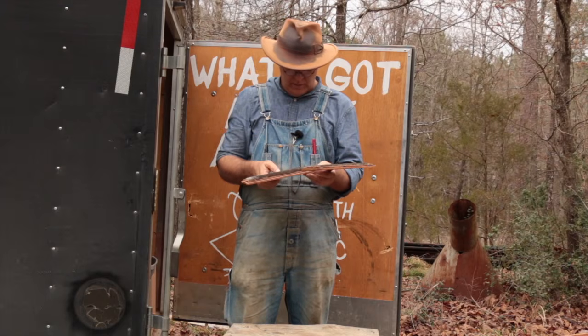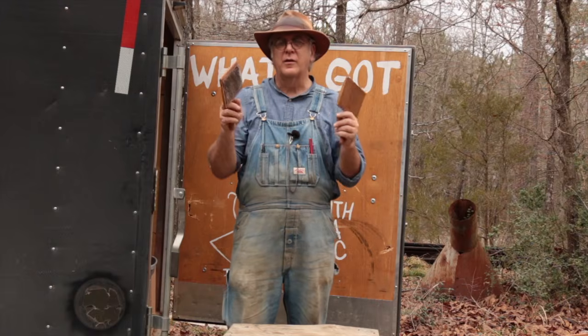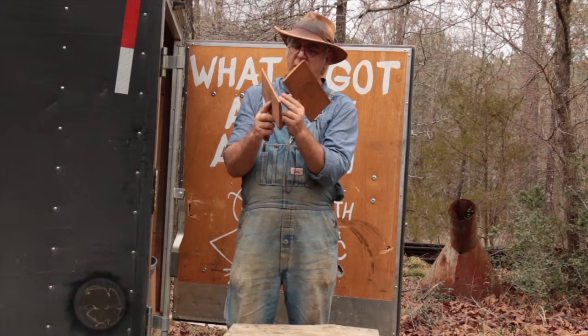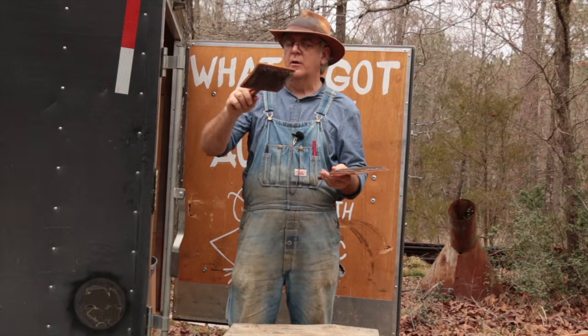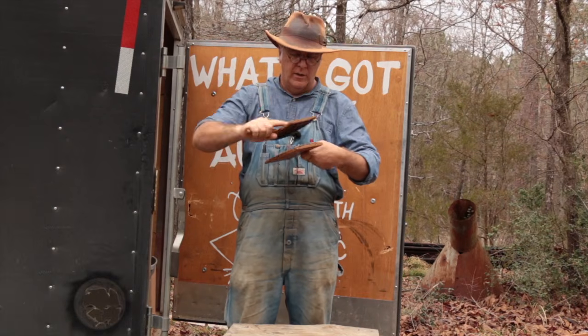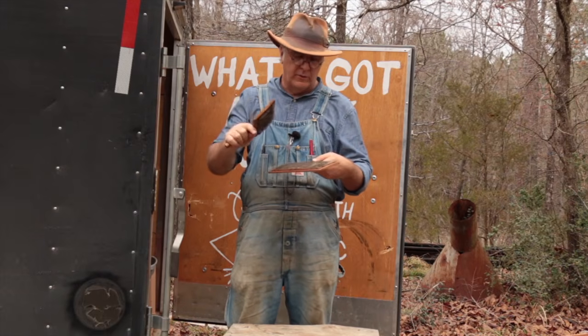It's got a piece of, I think that's leather, with hundreds of little tiny fragile wires poking through that leather there. And then the leather is tacked down to this very well made thin piece of wood on both sides. And you would put cotton in here that you ginned, you took the seeds out of it.